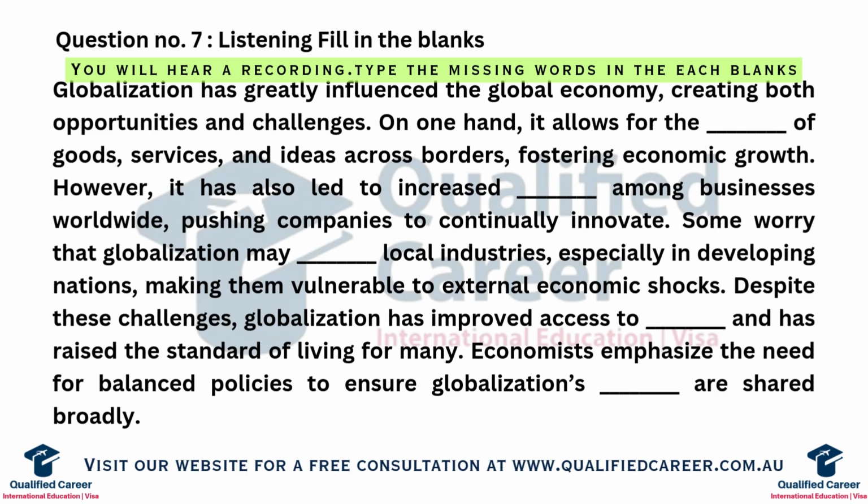Some worry that globalization may weaken local industries, especially in developing nations, making them vulnerable to external economic shocks. Despite these challenges, globalization has improved access to resources and has raised the standard of living for many. Economists emphasize the need for balanced policies to ensure globalization's benefits are shared broadly.